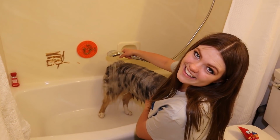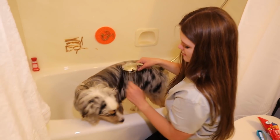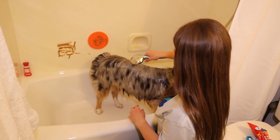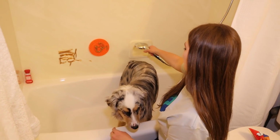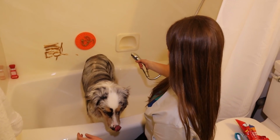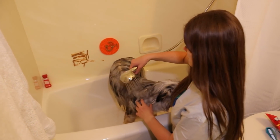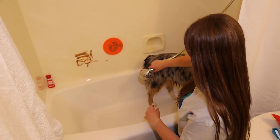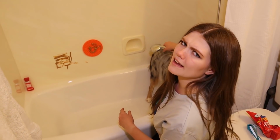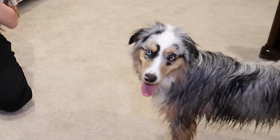Oh, it's not working! Atlas, look! Do you like it? He just wants to get out. He's like, yeah, you're trying to trick me, it ain't working. Well, in all fairness, we've trained the dogs that they get rewarded after bath, not during bath. Yeah. So he's probably confused. Yeah. All right, Atlas looks so crazy, look at him.